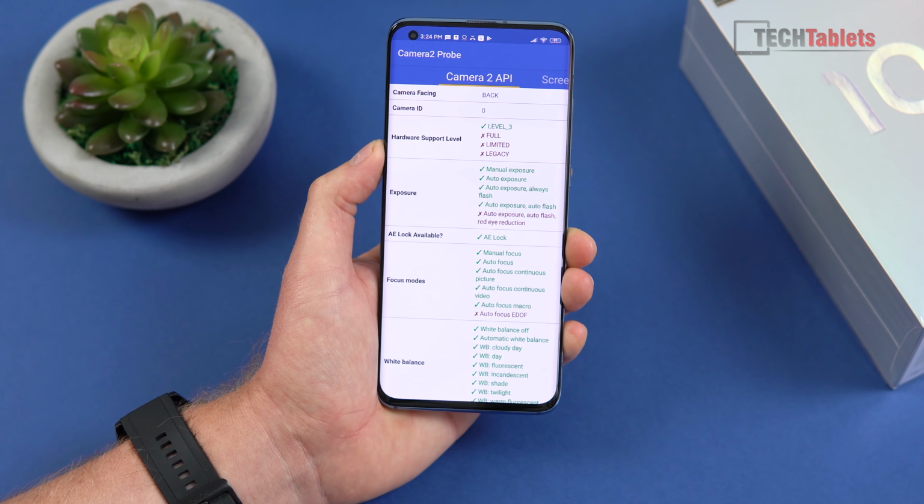And this is a big surprise to me. This is a first. The Chinese ROM has a Widevine level 1 cert. Absolutely awesome that they've got this. So Netflix lovers, Amazon Prime Video lovers out there, you're going to get full definition, which is great. Not stuck in horrible standard definition.